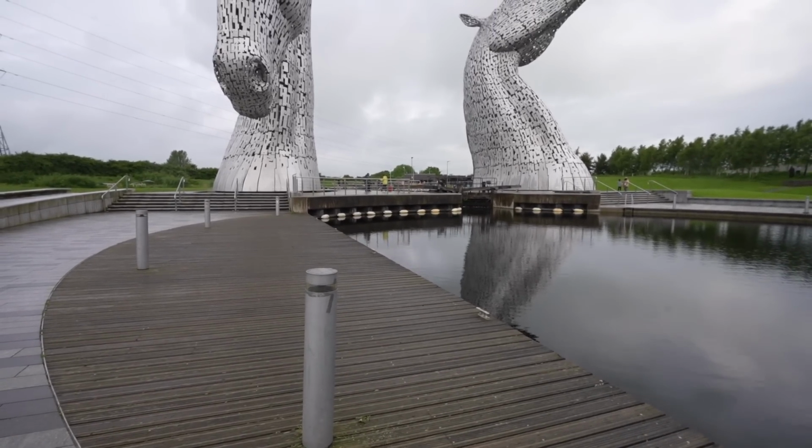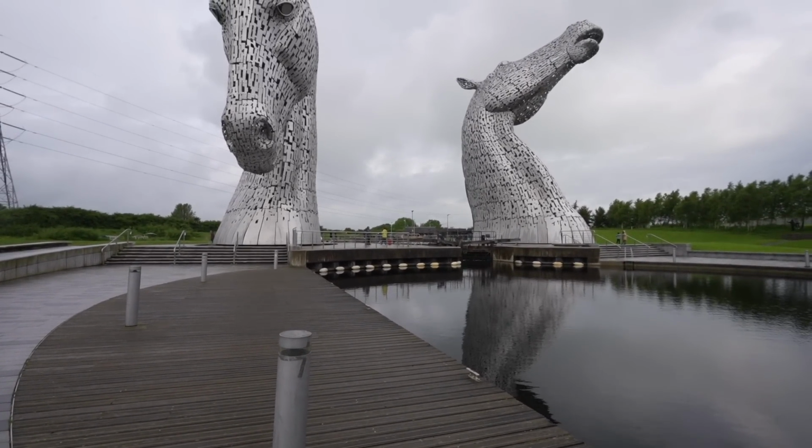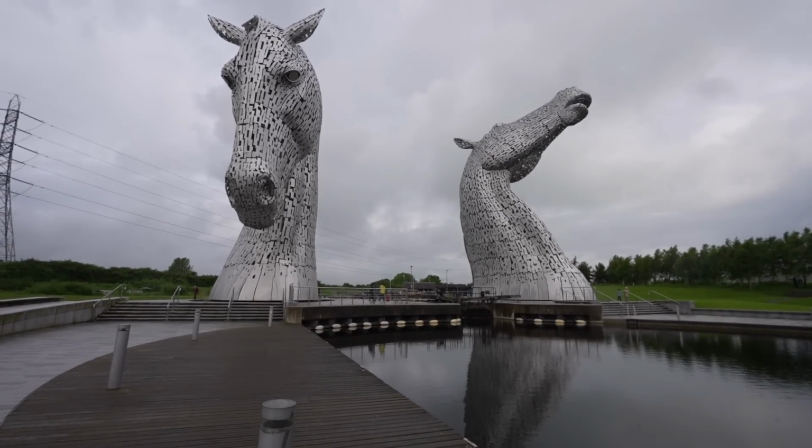Oh, and every time I come here as well, there's just so many cute little canal boats, and we always just say, oh, should we just get a canal boat? I would love to. One day we do need to actually rent one and try out some canal life, but yeah. Kelpies, fantastic place if you're passing through Scotland to come and stop off in your motorhome.